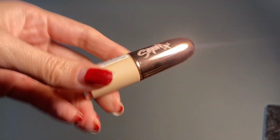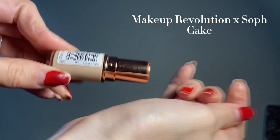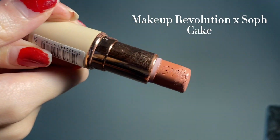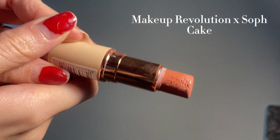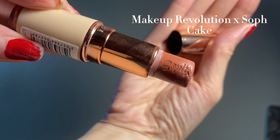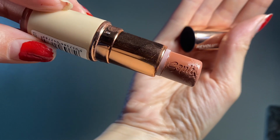And for my natural lipstick, I have the Makeup Revolution and Soph collab in the shade Cake. This one, I've used up this much. I only have this much left, and if you can see the embossing where it says Soph X, like I've already hit the X mark, if that makes sense. So I have a feeling that I'll be able to use up more of this, because this is my everyday lipstick as of now.